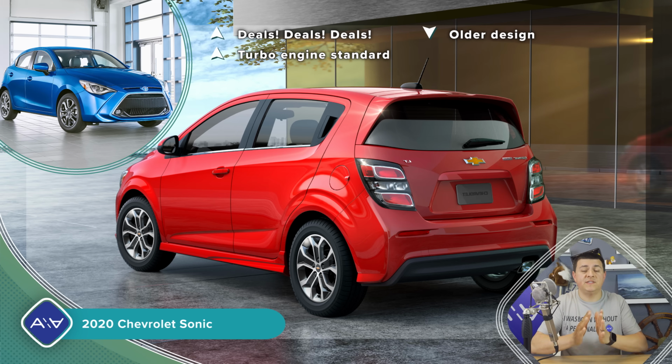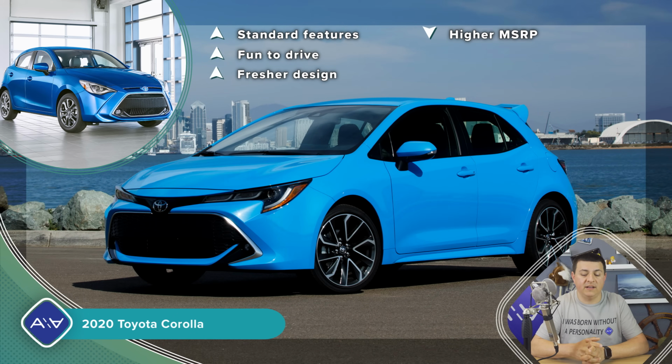Bearing in mind that most subcompact vehicles, and therefore most subcompact vehicle shoppers, are about low sticker price and low monthly payments, our next competitor is a little bit tricky here, and that is the Toyota Corolla Hatchback. The Corolla Hatchback is very well priced. It starts at $20,290 and has a lot of standard equipment on it. But if you want the automatic transmission, that'll set you back $21,390.